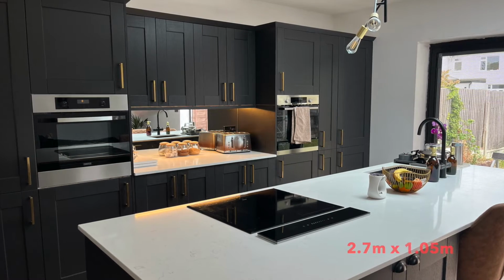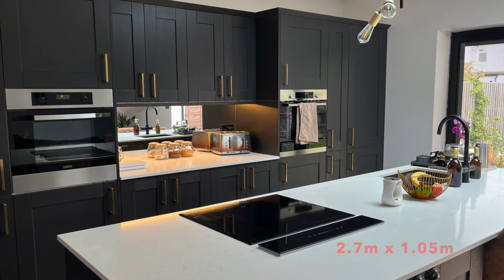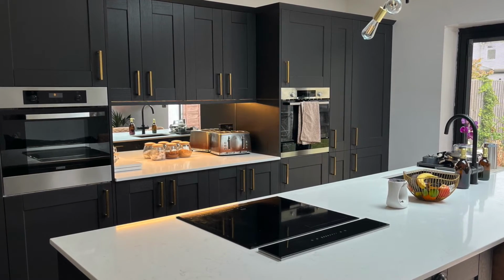The style of kitchen we went for was a galley style kitchen, which is actually similar to the kitchen that we had before, but before it was on a much smaller scale. Going for a galley style meant we could have a large island, which is something that I really wanted. Our island is 2.7 meters long by 1.05 meters wide. I'll talk about the island a bit more later in the video.